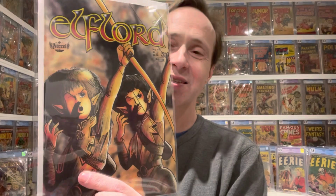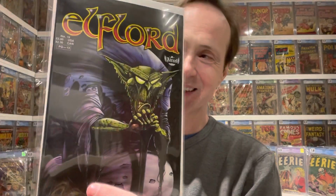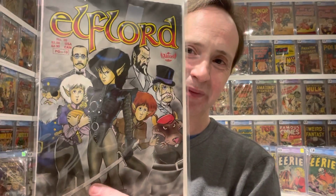As I said, I just bought the whole set. It was really cheap because nobody bid on it. I bid on it and got it, so I'm totally happy paying very little for a set. So this is Elf Lord number 17, and Elf Lord number 18, Elf Lord number 19, and Elf Lord number 20. So that's the whole Elf Lord set.